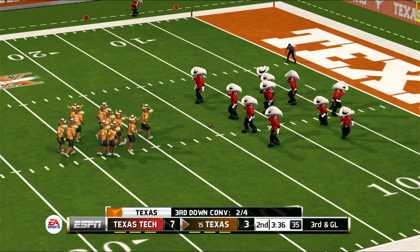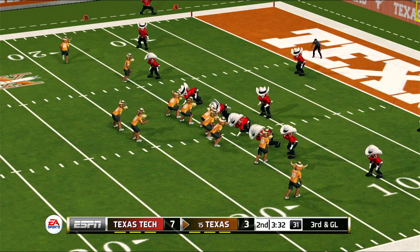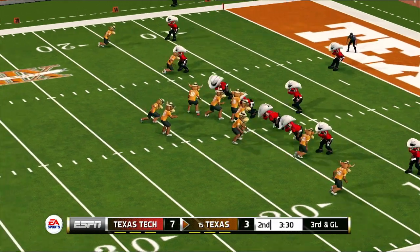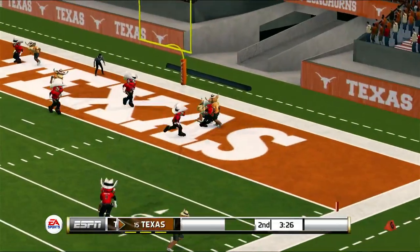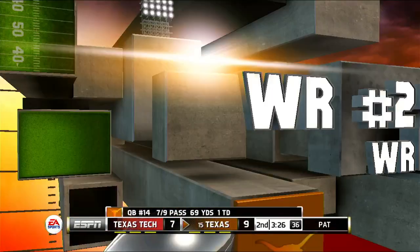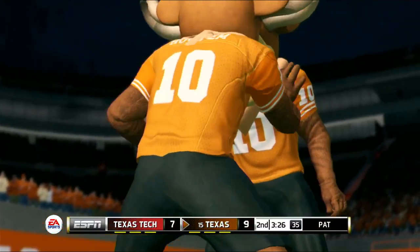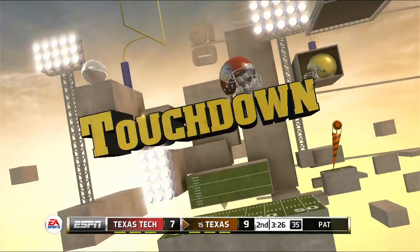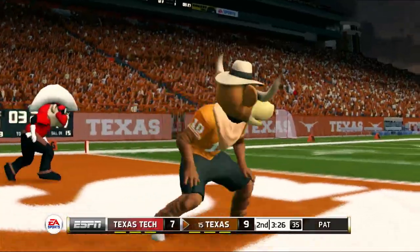Seven's a mic. Hey, tight, tight. Ready. Quick throw in the end zone, touchdown. A good football team has to consistently be able to capitalize when they're in the red zone.